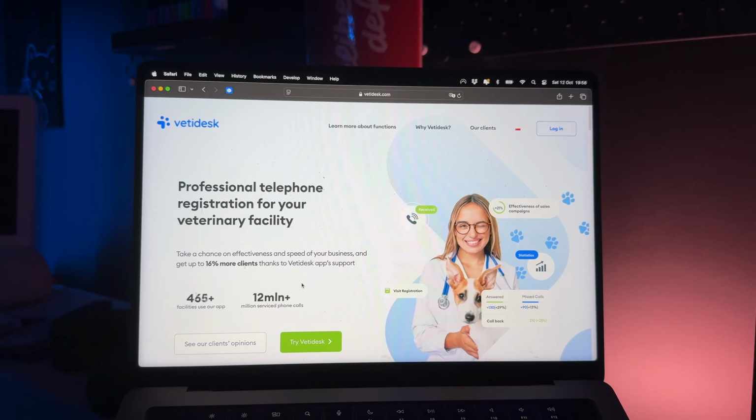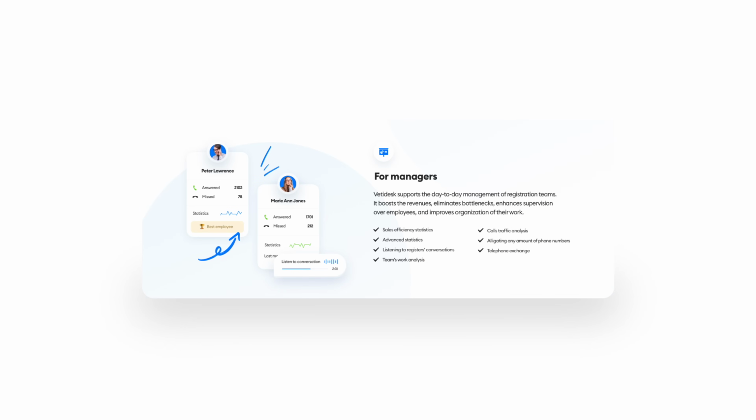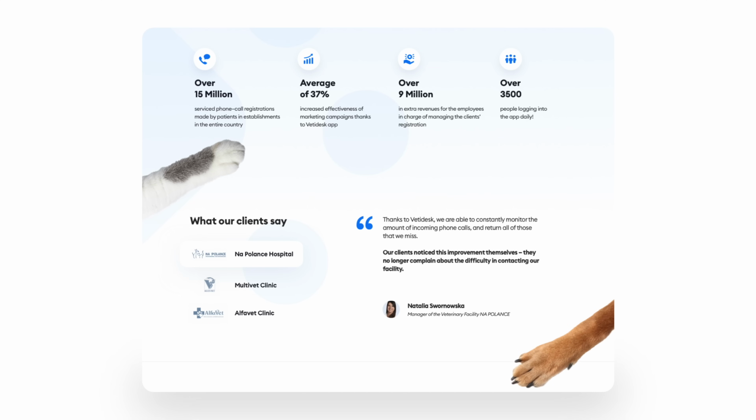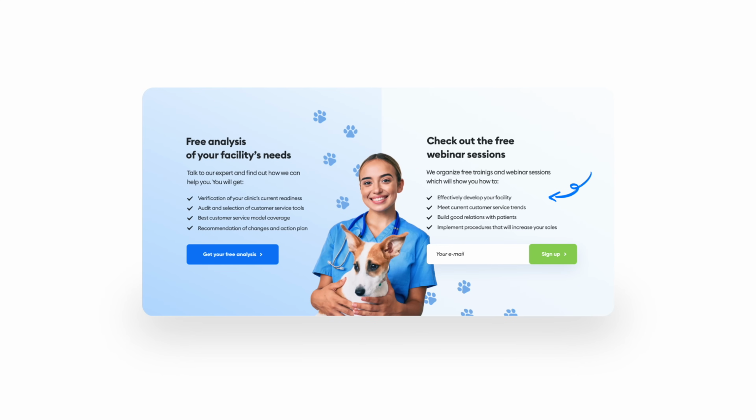But at the same time, the veterinary one has a slightly younger audience in general. So we were able to do a little bit of those cute little elements like the paws of the dog and the cat sticking out, and some more little animations and paw prints on the website.